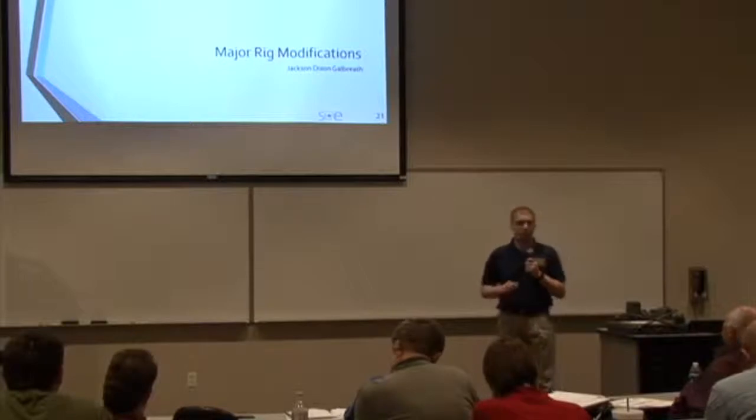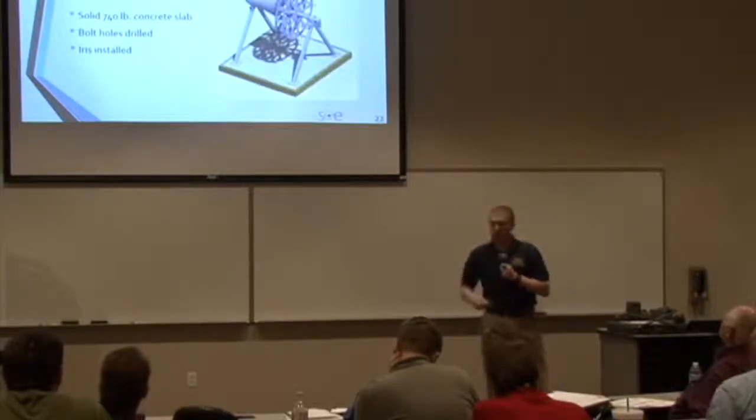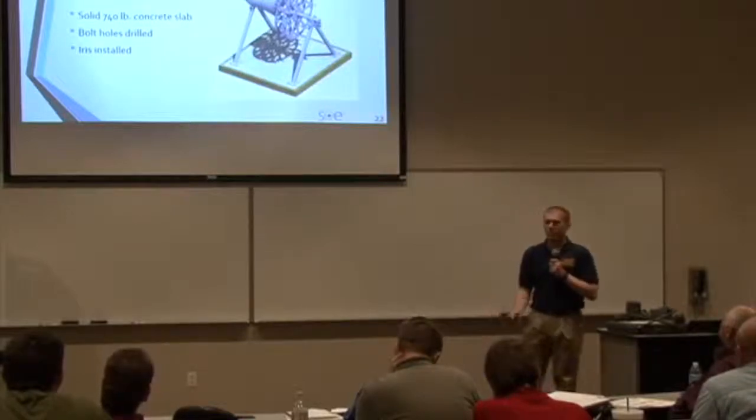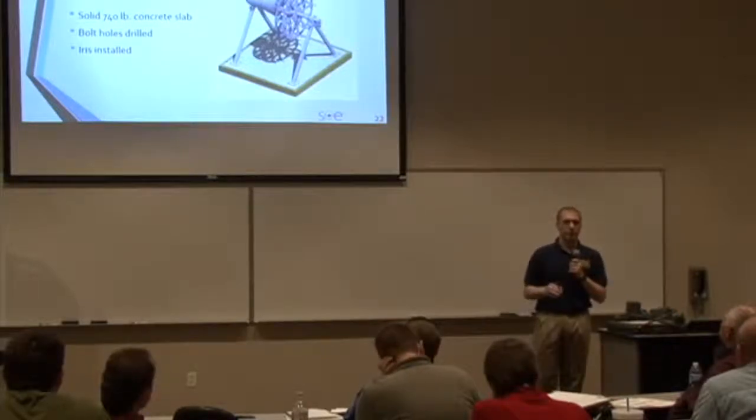I will now go over the major rig modifications. The first was a concrete base, which weighs approximately 740 pounds. We installed Iris on top of it in order to secure it during testing and to minimize vibrations through the rig.